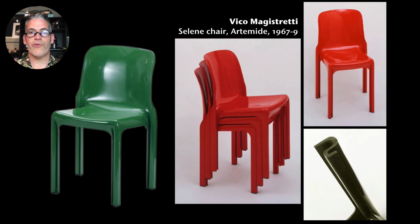If you've noticed that these are all Italian companies so far, and you might find that curious, but Italian companies were willing to take on the expense and effort of making the molds to experiment to produce these chairs because of the value of craft in Italy and the high level of craftsmanship available to experiment with the plastic and make the molds.